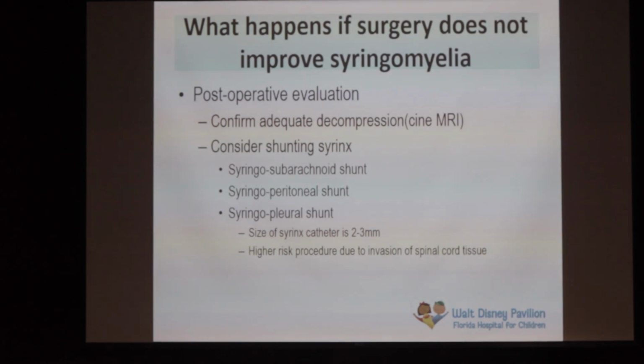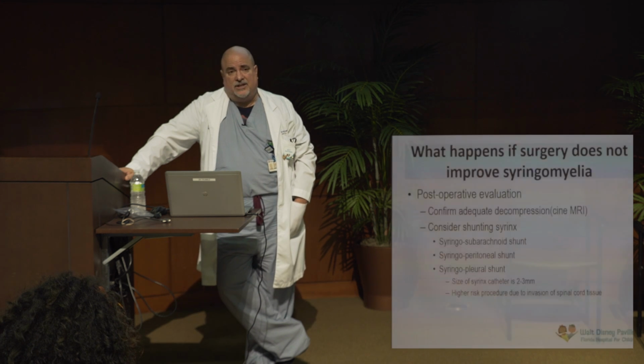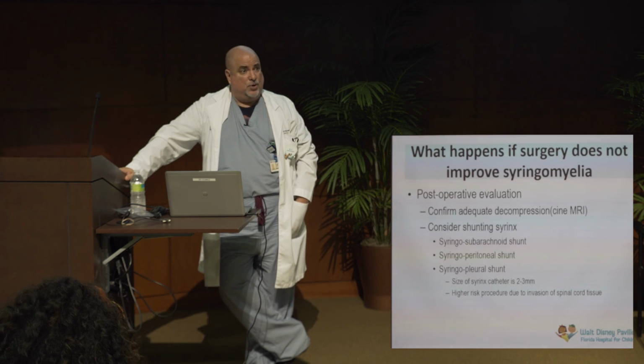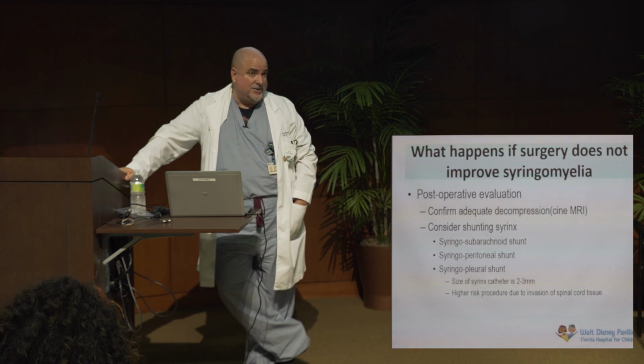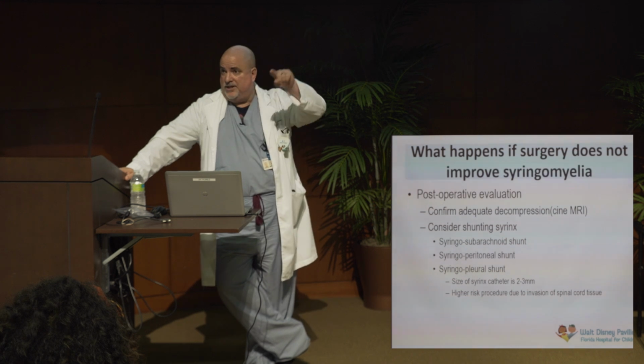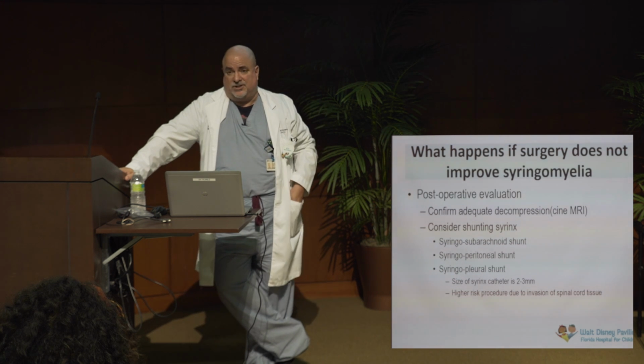Again, there are lots of different kinds of shunts that you can put in. I really try to avoid shunting a syrinx if you can. Like I said, I do it once or twice a year. It depends where the syrinx is, but of course the Chiari is occipitocervical. So if your syrinx starts mid-cervical, you hope that the syrinx goes down into the thoracic and is one continuous hole. You can have septations, and so not everything drains at the same time.